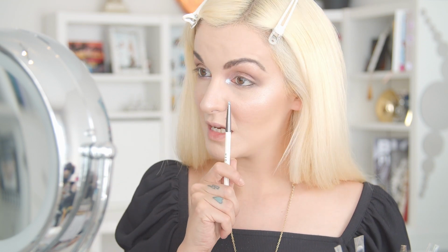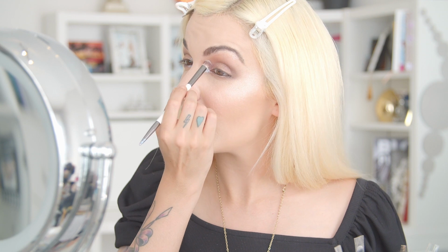So my left eye is in a really bad mood today, and for some reason my lid doesn't want to grab on to the glitter as much as this eye. The only problem I have with it is that it dries down really, really quickly. I put it a little bit on my brow bone as well because I just wanted something on there.